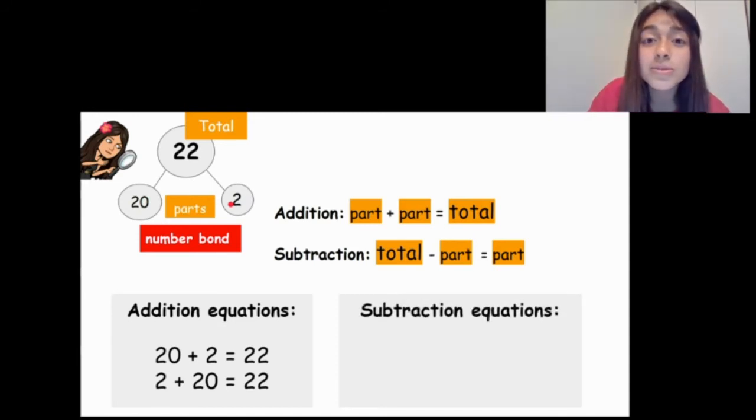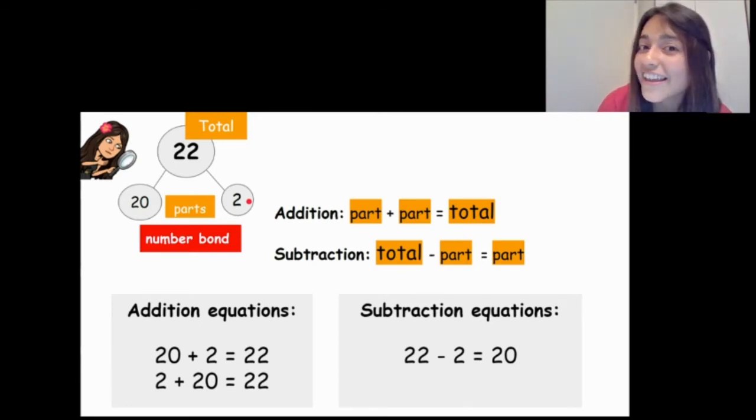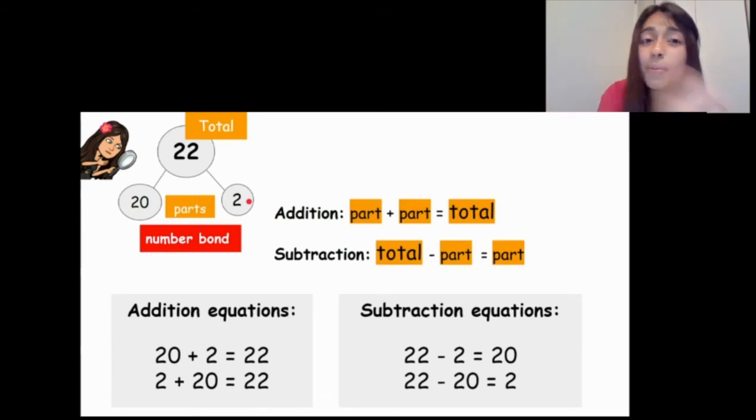Now let's talk about our subtraction equations. Do you know what our subtraction equations could look like? Oh yeah, don't forget that you need to start with your total or your whole. Yeah, so for subtraction, we're going to start with 22. And we're going to take away one part. If we cross out that part and take away 2, then we would be left with 20. And now, what would be the other way to subtract? Yeah, you would just switch those two different parts. Great job. We would start with 22, take away one part of 20, and then you'd be left with 2. Great job.